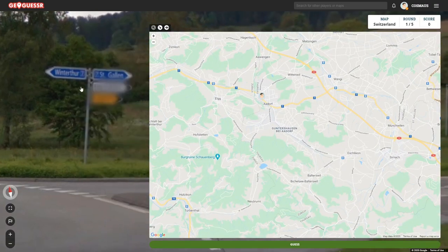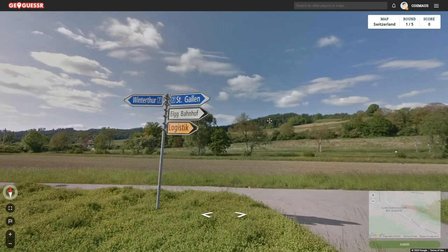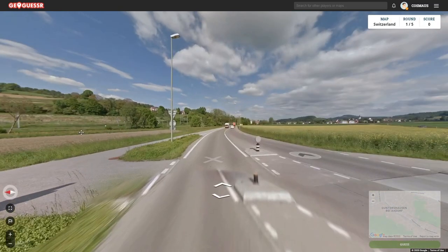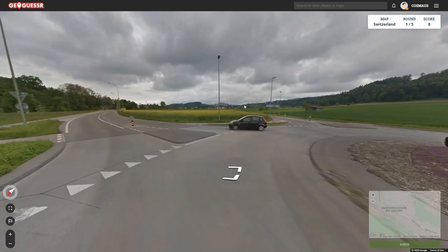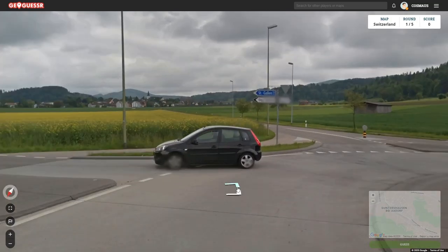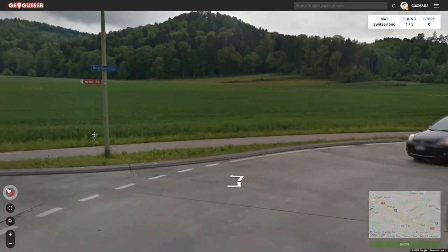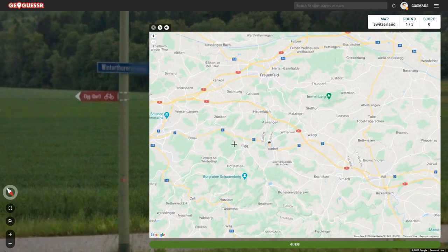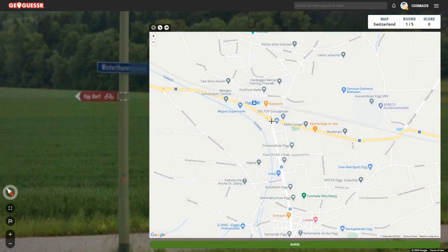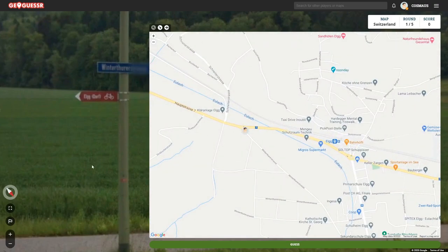And for that, we just have to look at the smaller signs, I think. Those are not place names, though. It seems... Maybe. No, I don't think so. And so, what's the name of... That's Elg. That's there. Okay, so this is probably where we are then, or this may be, that makes more sense, right?